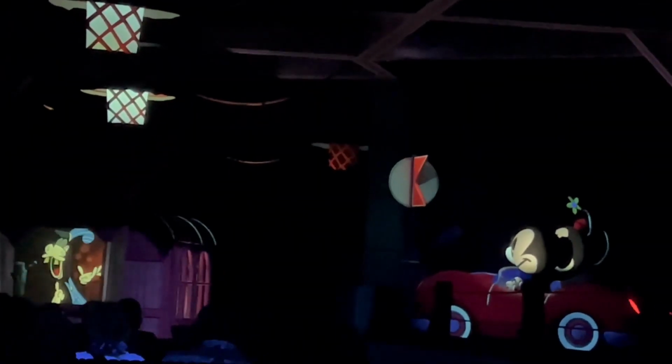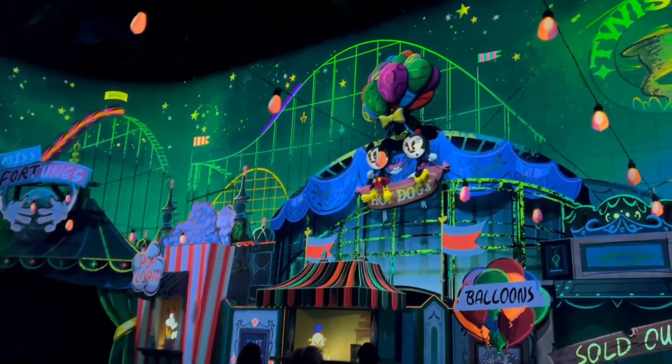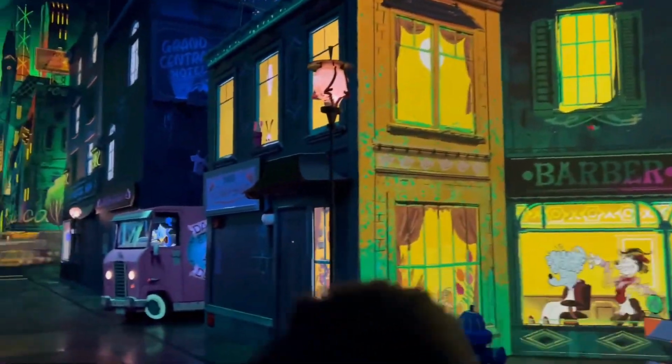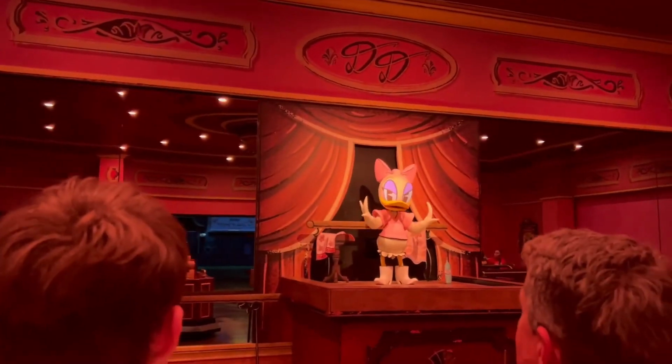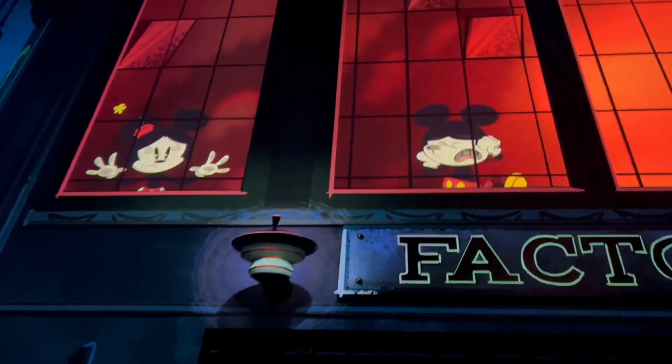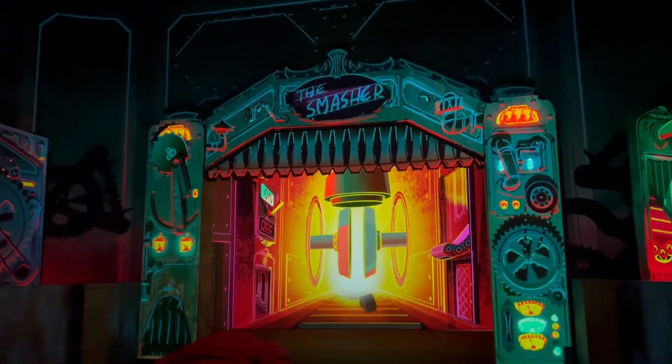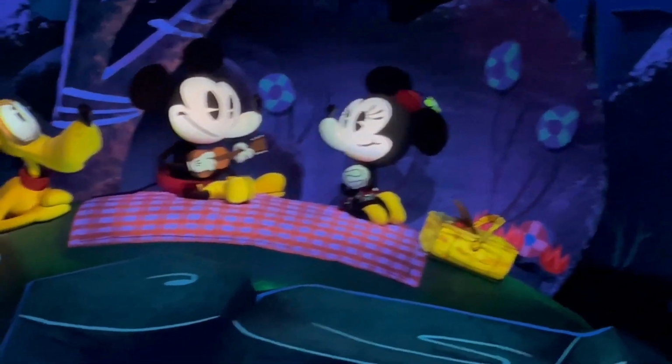As you can see, it's a bench seat with one bar to come down. So you won't have any trouble fitting on it. You just have to bring down that bar and it is very giving. Plenty of room right there. So thankfully, Mickey and Minnie's Runaway Railway passes the fat test.